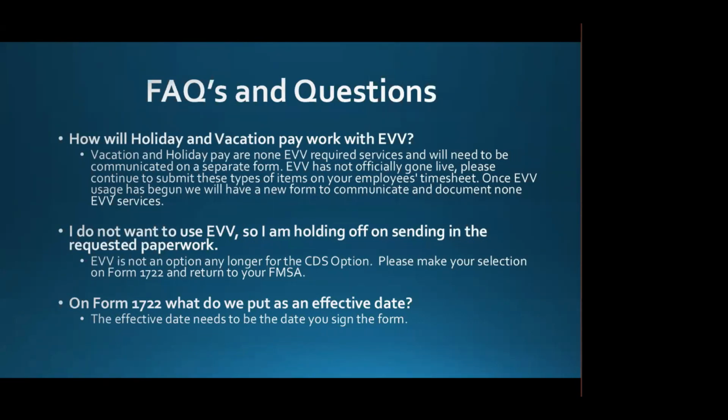You can submit that code by calling in a 1-800 number, entering it into the mobile device, or you can also enter it into the web interface that you use to do visit maintenance. So having your employee write it down is the first step. And at that point, after the shift is over, calling those codes in or entering them into whatever device you're using.